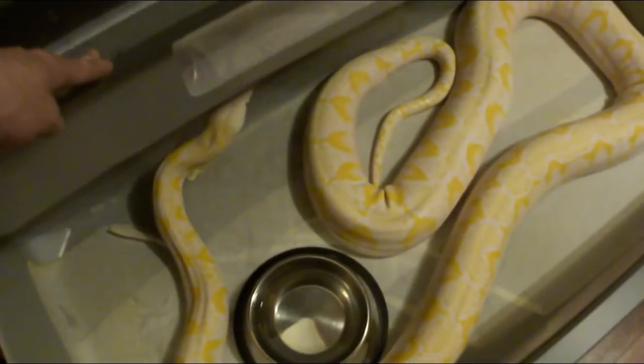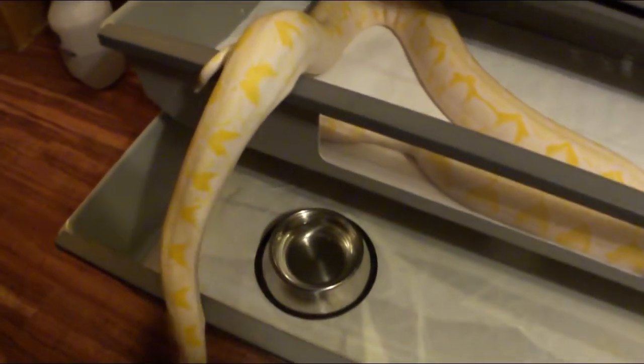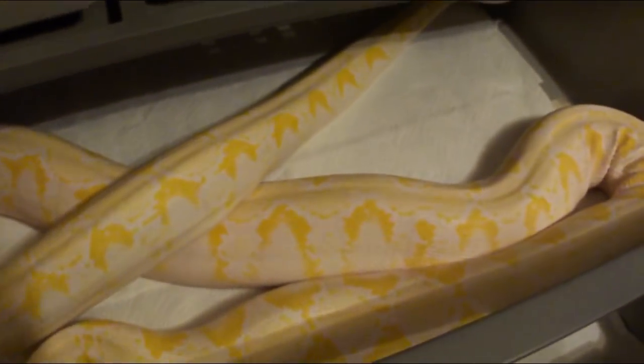So I'm going to move her up into a clean tub. Alright, I think she's going to be a lot happier up here. So, she is definitely a big girl.